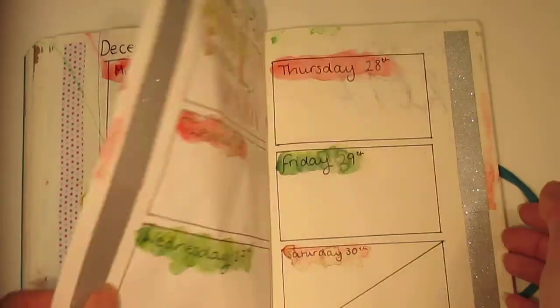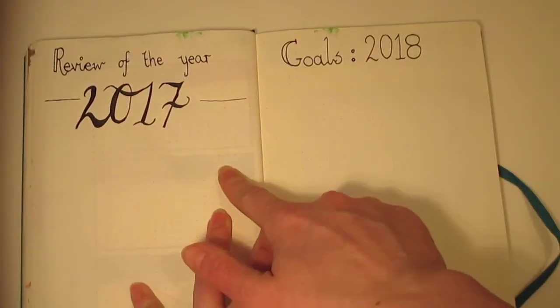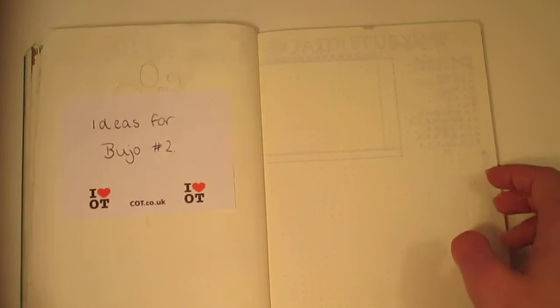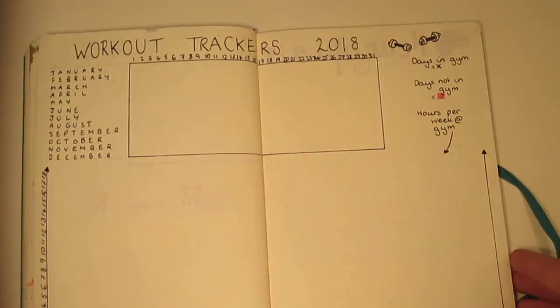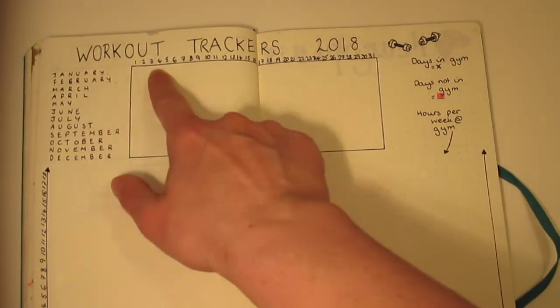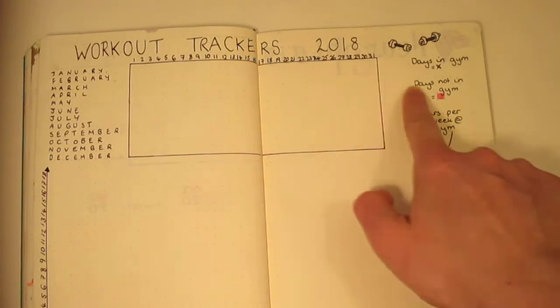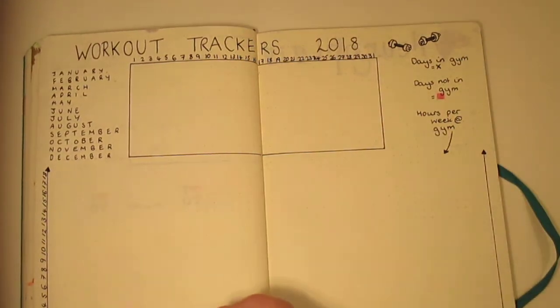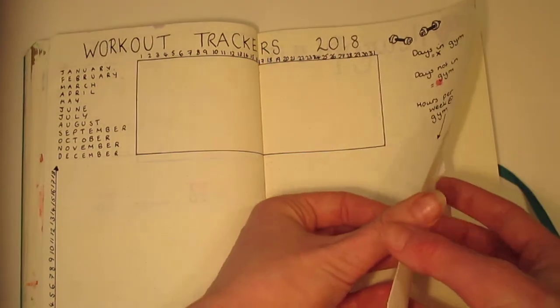I'm sorry, I'm rushing because I know that the camera's going to run out soon. Review of the year, which I'll fill in soon, and goals 2018, ideas page, and then this is my big workout tracker. So I'm going to put the days that if I go to the gym, I'm going to put a cross in it. If I don't go to the gym, I'm going to highlight it, and then I'm going to do weekly how many hours I spend in the gym. So I haven't quite finished this one yet, but yeah.